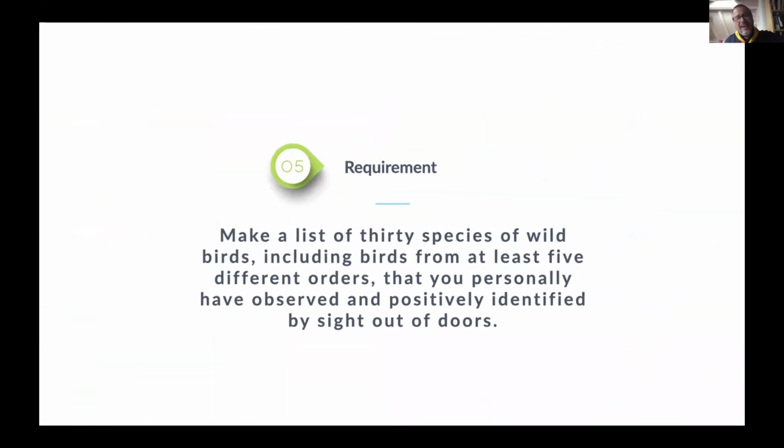Now, requirement number five, and this is a little bit tricky because I'm going to show you a lot of birds. I'm going to try to go not extremely fast, but quite quick, because I think it's close to 50 birds that I'm going to show you. Write down the ones that you are positive you've already seen. Do not write 30 birds because you saw them in this presentation.